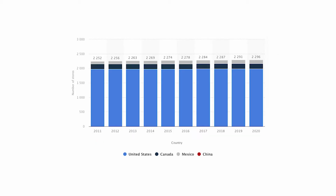In 2020, Home Depot had almost 2,000 stores in the United States, 182 stores in Canada and 127 stores in Mexico, which brings the total to almost 2,300 stores. We see that the amount of stores is increasing every year and that the US is representing the highest amount of stores, obviously. This is a big opportunity for them, the international market.